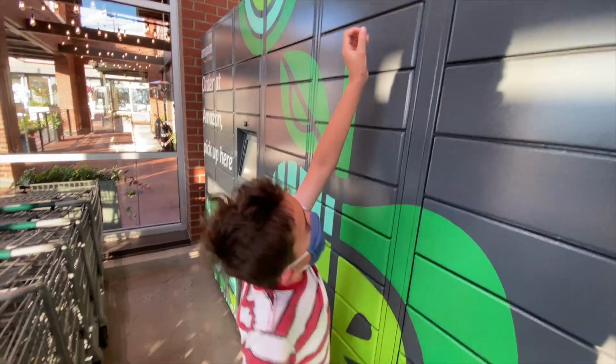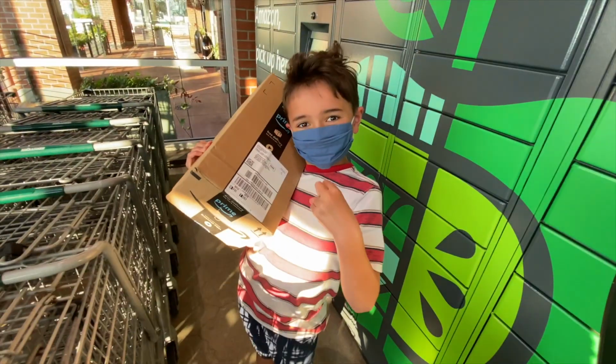Okay, good. And lockers are great. The only downside is not everything can be shipped to a locker. Some things are too big.